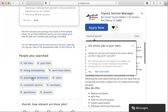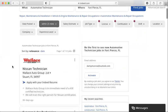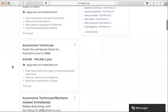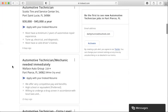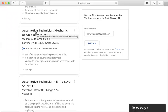I'm also going to look for automotive technician because that is what this particular person is looking for. And I'm going to skip over the ones in Stewart because that's a bit of a drive. So here's one: automotive technician mechanic needed immediately. Let's look at this one.